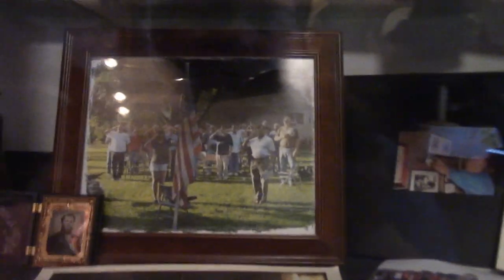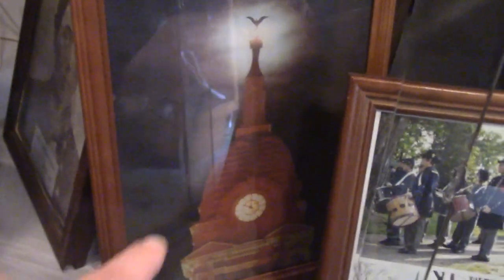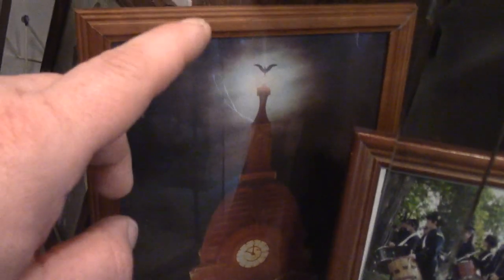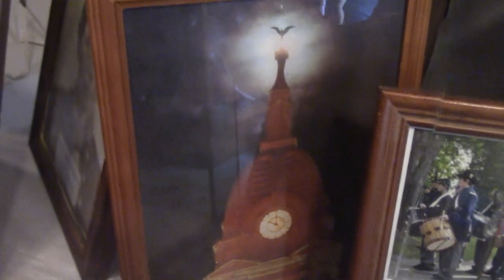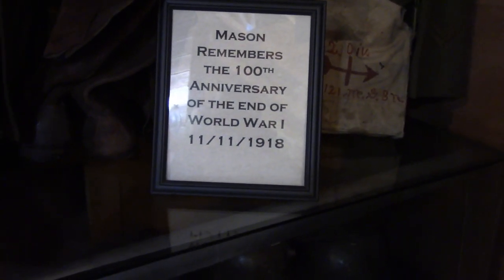Oh, this is incredible. Look at that, that was right in front of his house, by his house. Look at that. Everybody's saluting. It's incredible. Oh, that's beautiful. That's their little courthouse down there. The moon in the background. That's beautiful. Look at this. I mean, Mason remembers the 100th anniversary of the end of World War I. 11/11/1918.